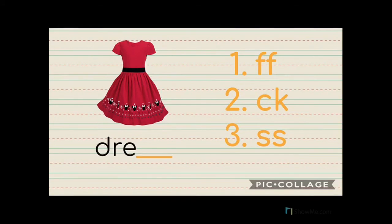Dress. It's got that S sound, the double S, number three, flossy sound.